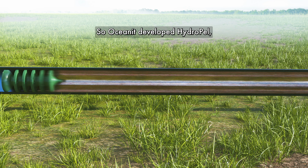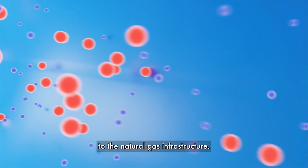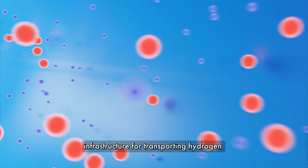So Oceanit developed HydroPel, which is a surface treatment that we can apply to the natural gas infrastructure. HydroPel modifies the infrastructure for transporting hydrogen.